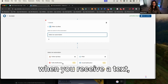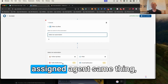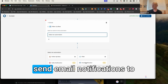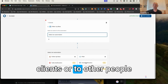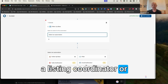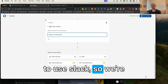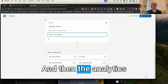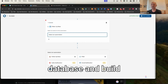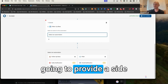Received. So now when you receive a text, you can set up a workflow here to send a text to your assigned agent. Same thing with email notifications: you can notify them via email, or send email notifications to clients or to other people working on the lead, maybe a listing coordinator or transaction coordinator. And then Slack notifications, everyone's starting to use Slack, so we're building that in as well. And then the analytics platform, that's where you can feed any of your data into our analytics database and build any reports you want, in addition to the template reports that we're going to provide.